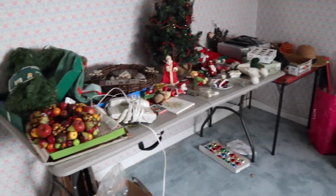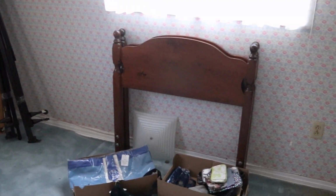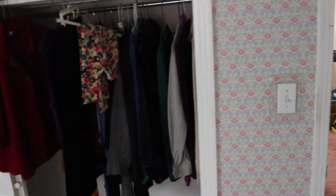All the vintage Christmas is gone, and almost all the furniture in here, with the exception of the twin beds, which are very hard to sell these days, are gone. Almost all the purses are gone. So we're really looking at a pretty empty house. I think we're going to have a happy client.